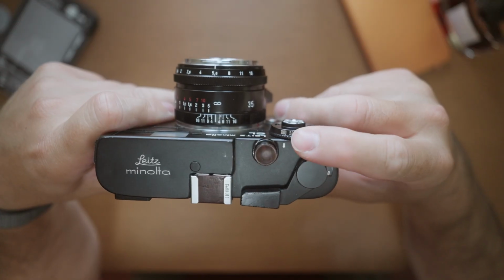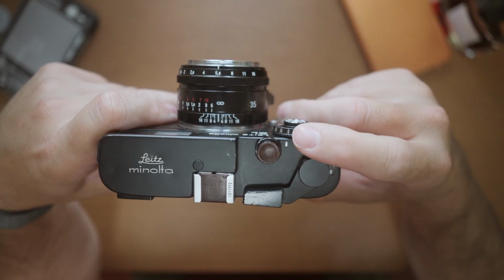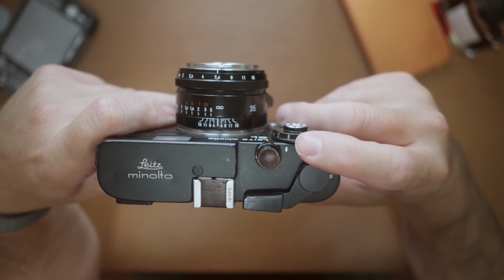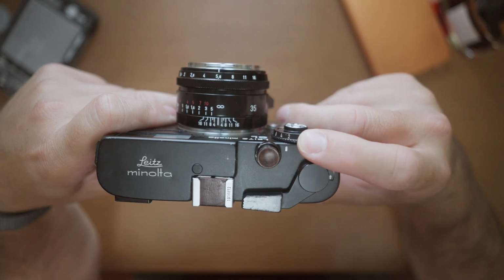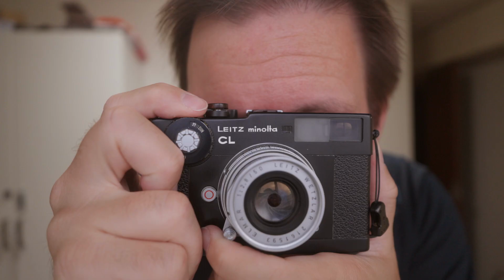The CL has metering for ASA 25 to 1600 films and shutter speeds from 1/2 to 1000 plus bulb. And the shutter speed wheel is located at the top right, right here, next to the shutter button, and it actually moves a needle along a scale inside the viewfinder. So you can actually confirm your speed without ever removing your eye from the finder, which is one of my favorite features of the CL.